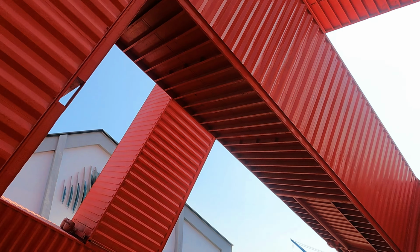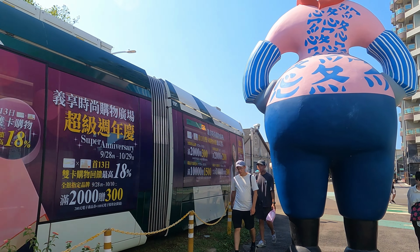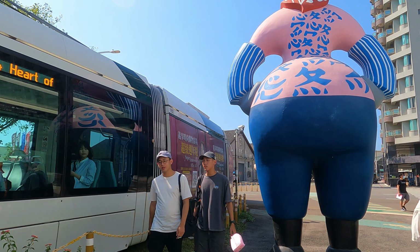The art is quite spread out around the Pier 2 area. There's some in the warehouses and there's some dotted along the train line as well. It's so hot today, it's absolutely baking, so I'm making sure I'm staying in the shade. Dwind on the other hand, still walking around in blazing sunshine, so that's up to her.